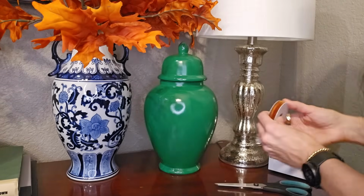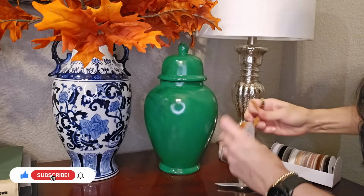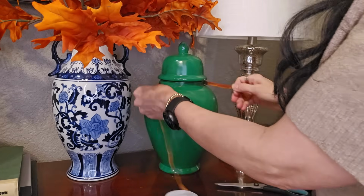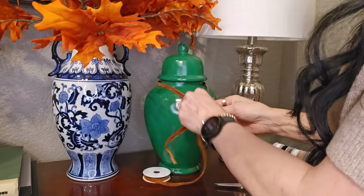For fall, I'm going to tie a velvet ribbon around it. This is a very thin, slim ribbon, and I got this multiple pack of ribbons at Hobby Lobby last Christmas. Get it on the 40% off week, and it makes it very affordable.